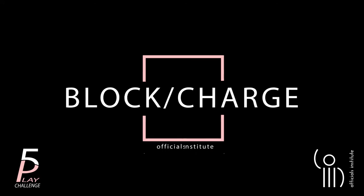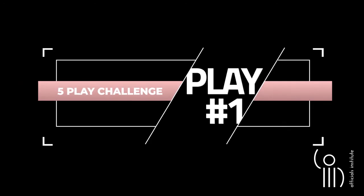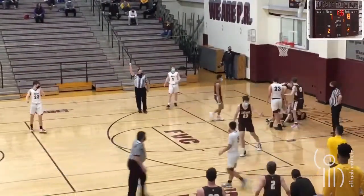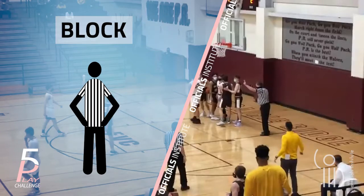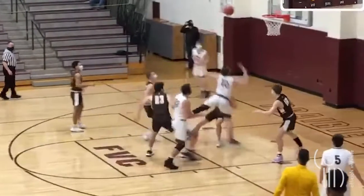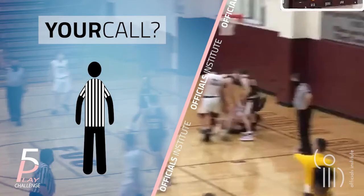Block charge. Play number one. The official called a block. What do you have? How about now? Block or charge?